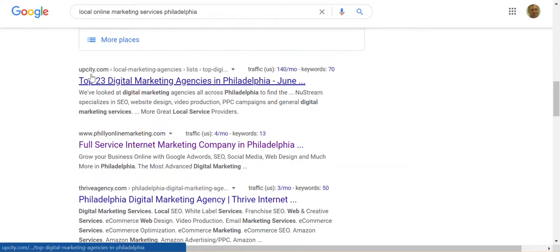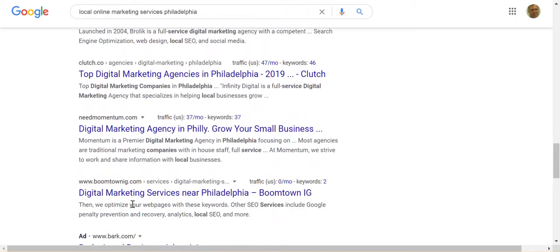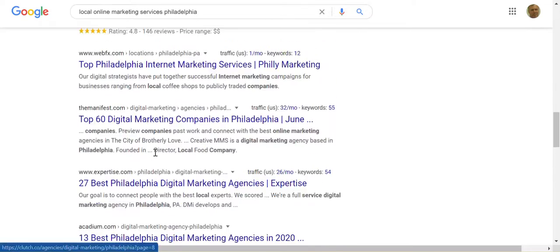But as you see, there's typically 10 SEO links per page. So as far as SEO, search engine optimization, there's actually 10 different sites that are indexed on a page. So 1, 2, 3, 4, 5, 6, 7, 8, 9, 10. Then what do you have here? Ads again. There's more ads. So you see there's the 10.